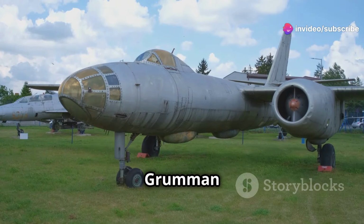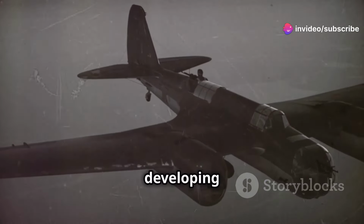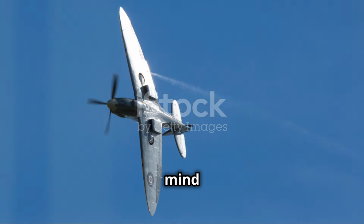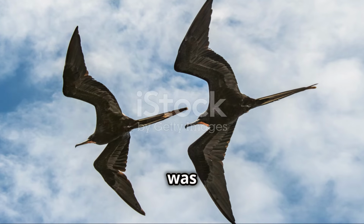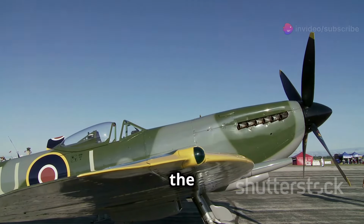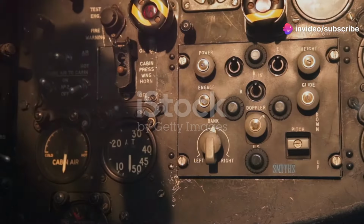The answer came from Grumman Aircraft. They were already developing a new fighter. This new plane was designed with one goal in mind, to defeat the Zero. This was the genesis of the F6F Hellcat. It would change the course of the Pacific War.